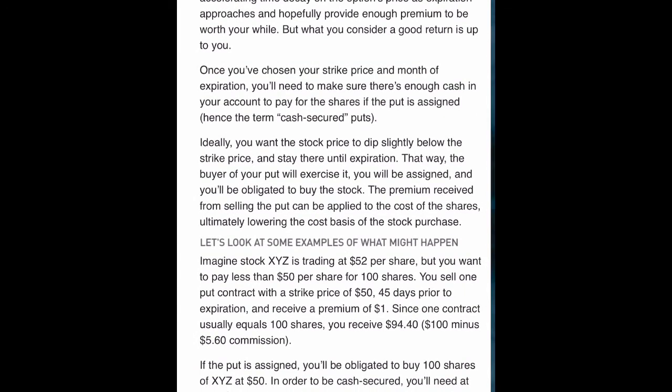Ideally, you want the stock price to dip slightly below the strike price and stay there until expiration. That way, the buyer of your put will exercise it. You will be assigned and you'll be obligated to buy the stock. The premium received from selling the put can be applied to the cost of the shares, ultimately lowering the cost basis of the stock purchase.